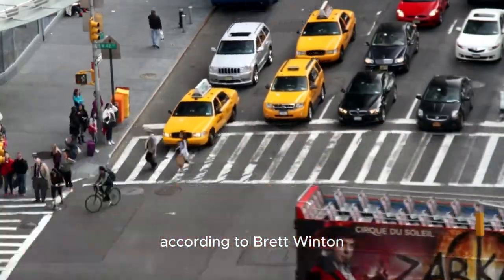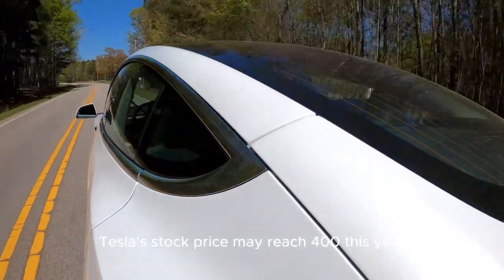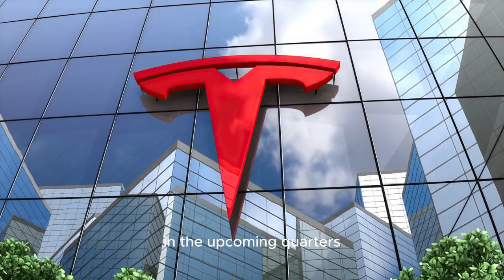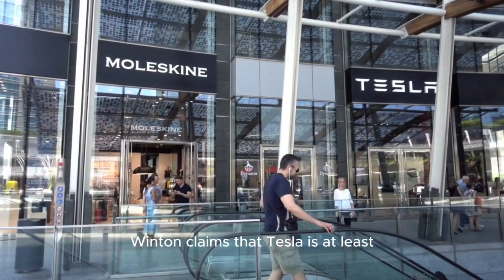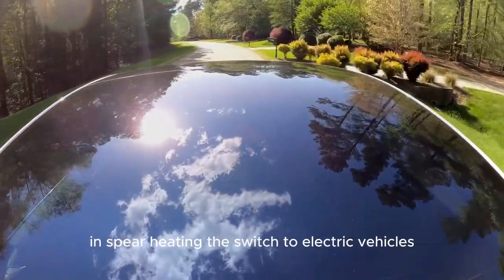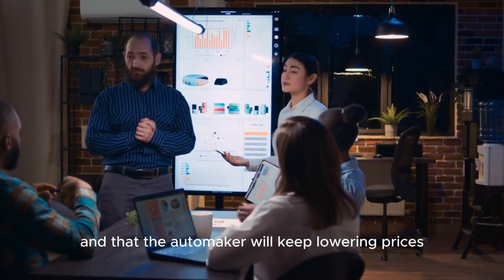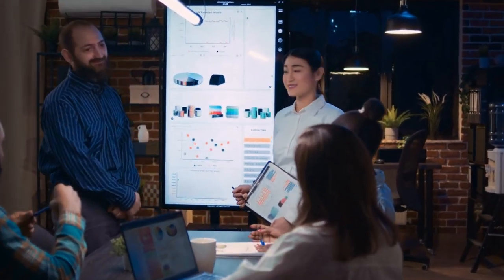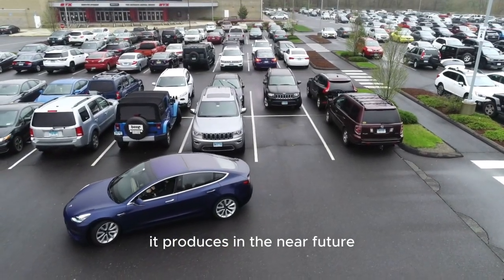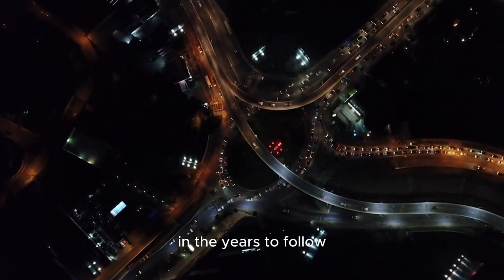According to Brett Winton, head of research at ARK Investment Management, Tesla's stock price may reach 400 this year if manufacturing rates increase in the upcoming quarters. Winton claims that Tesla is at least 3 to 4 years ahead of the industry in spearheading the switch to electric vehicles, and that the automaker will keep lowering prices as manufacturing rises. In order for Tesla to sell every vehicle and product it produces in the near future, they will also be introducing new models and goods in the years to follow.